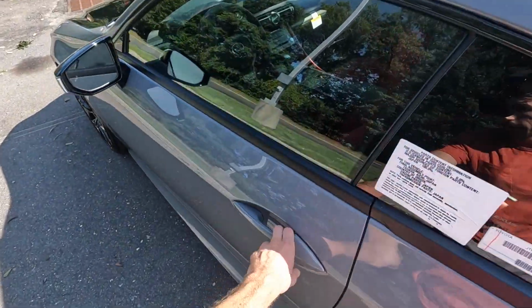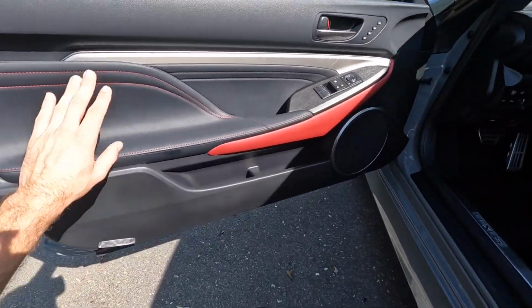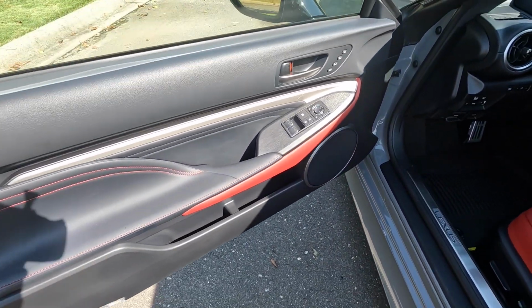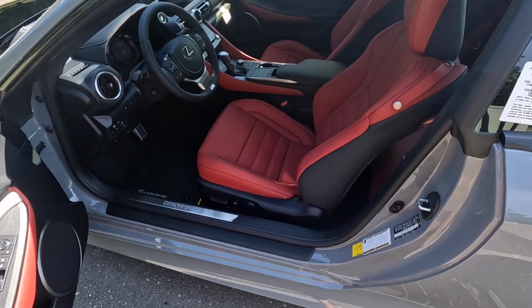And then for the interior on this model, it's paired with the red leather. We have two-tone on the door panel though, with the black leather, red stitching, and then the red leather. Really nice trim accents surrounding all the window controls. There's brushed aluminum, memory seating adjustments, all of the window and side mirror adjustments.